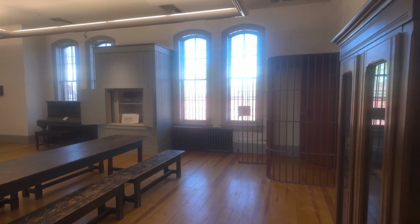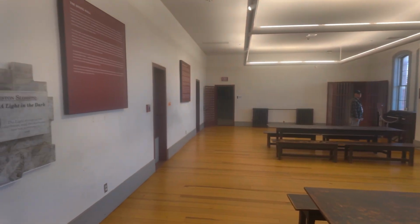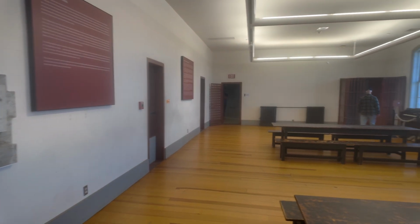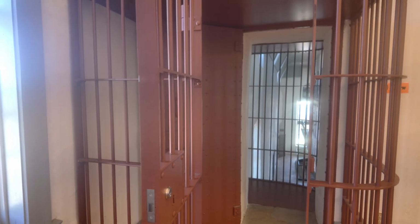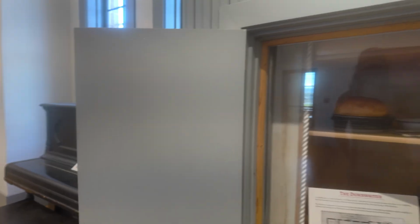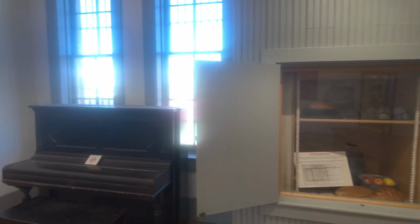Yep, so this is the communal dining room. It was the prisoner's cathegematorium. It's a multi-function room. I love these little spots right here for, I assume, the guards to hang out in. The dumbwaiter, which allows the food to be brought up from the kitchen.